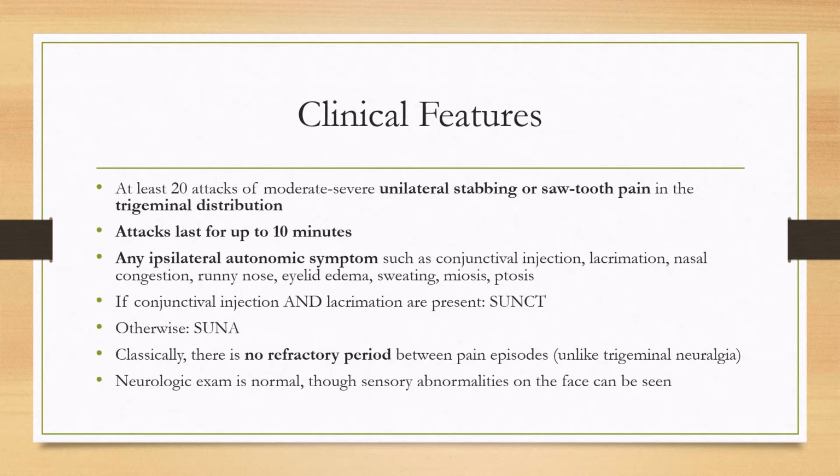The attacks last for anywhere from 1 second to 10 minutes and require an ipsilateral autonomic symptom. This can include conjunctival injection, lacrimation, nasal congestion, a runny nose, eyelid edema, sweating, miosis, or ptosis. And again, if conjunctival injection and lacrimation are present, then SUNCT is diagnosed, and otherwise any other combination of autonomic symptoms is called SUNA. So classically, there is no refractory period between pain episodes, unlike trigeminal neuralgia, so this is one thing that can help you distinguish between the two diagnoses.